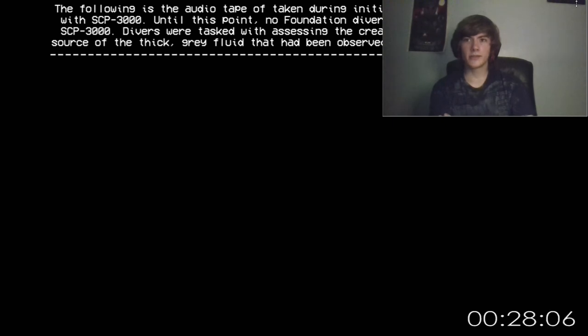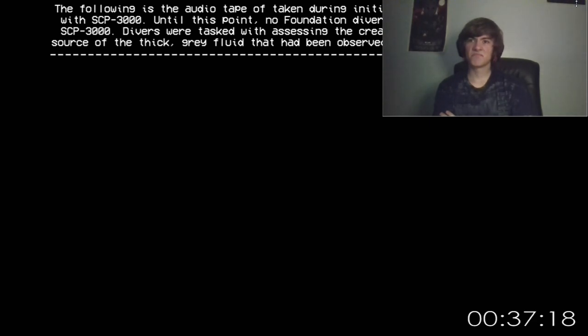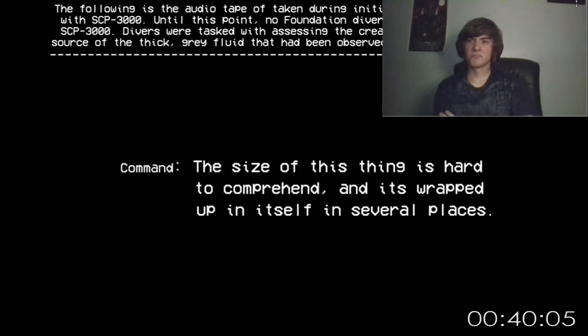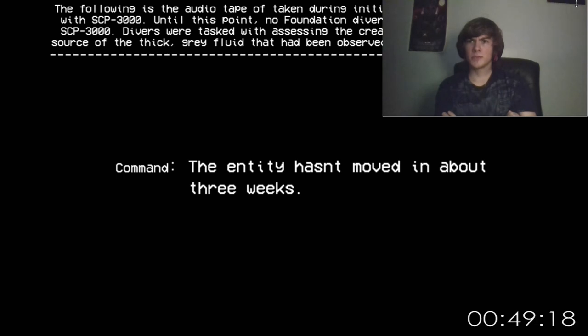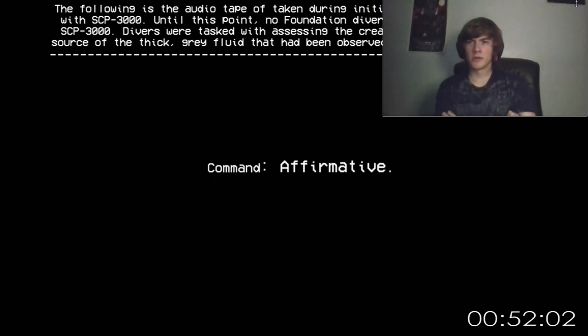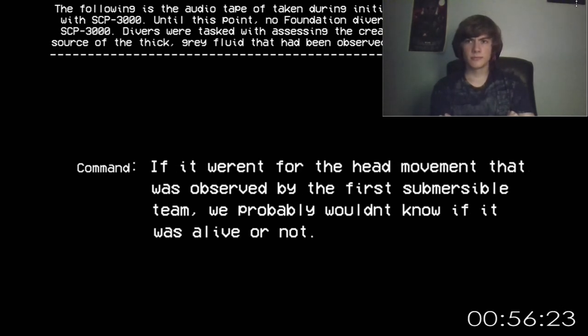Stand by. About 3 meters. So it's dark as fuck. Got it. Why are we so far out? The size of this thing is hard to comprehend, and it's wrapped up in itself in several places. We can't get too close because there's too much body there. The entity hasn't moved in about 3 weeks. Too much body? Affirmative. It moves slightly with the currents down here, but nothing more than that. If it weren't for the head movement that was observed by the first submersible team, we probably wouldn't know if it was alive or not.